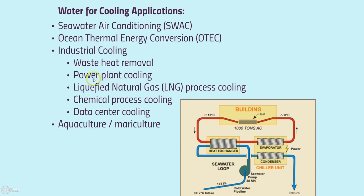So they're looking at cooling power plants, whether it's coal-fired or natural gas. We're looking at cooling those processes down so we can go on to the next thing. Liquefied natural gas process cooling. Rivers and lakes and ocean water can be the sink, or the heat sink, as far as producing liquefied natural gas. If you think about this, to liquefy it, we need to cool it a lot.